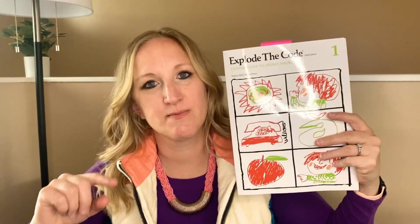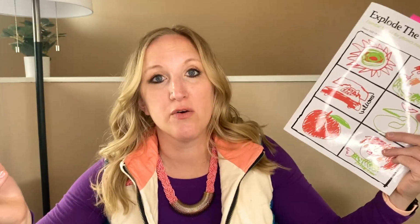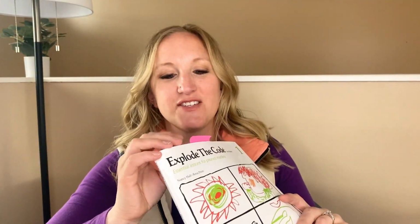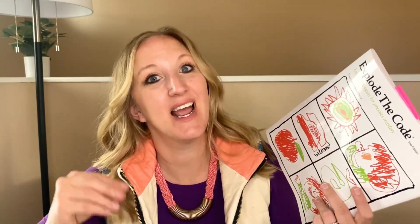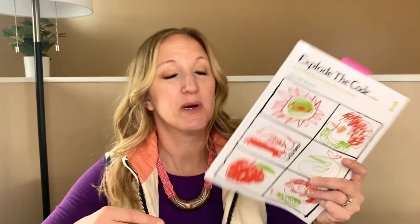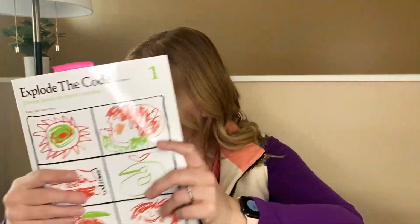My 5-year-old saw this, and he was done with his Good and the Beautiful level and was like, I'm gonna do my Explode the Code, Mommy. And I said, okay. So it's technically for next year, but he already has been doing it. He wanted to do his Explode the Code every day this week. I wasn't gonna make him do school, but he's been doing 5 pages at a time, and he loves it. I love that it's independent work. He can do it on his own. It's helping him practice the phonics and reading, and he's doing really well. It's been really fun to watch him sit and learn to read through this book. So that's what we're doing for next year.